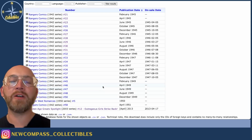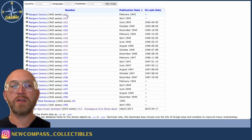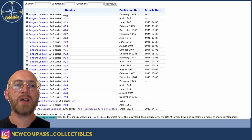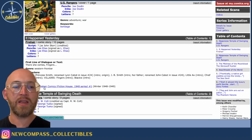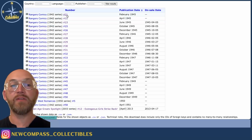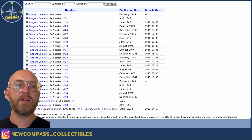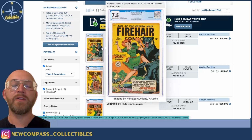Firehair as a character and as a story was featured in Rangers Comics. So her actual first stories and first appearances were in Ranger Comics number 21. And also just to note here, this story does say it was reprinted in Firehair Comics number 1 in 1948. All of these features were reprinted later into the Firehair Comics that we see now being sold as a collected edition of Firehair features. So that was something I wasn't aware of with this title.